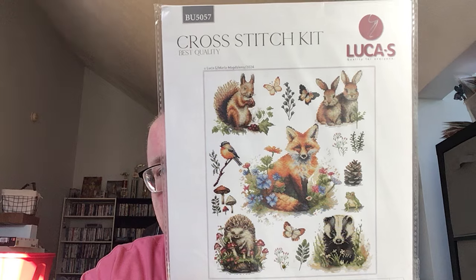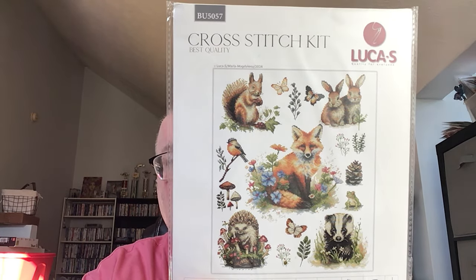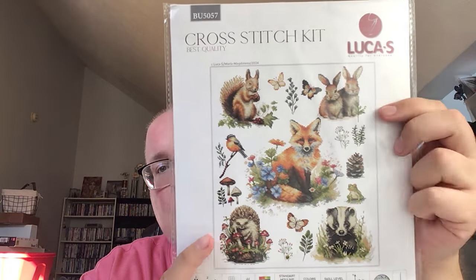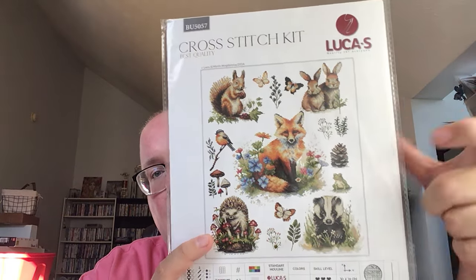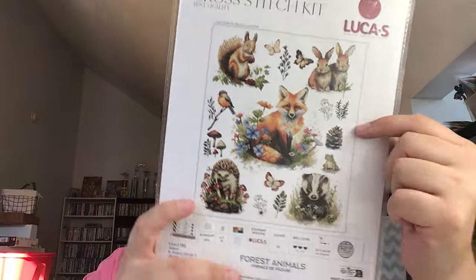And then this is Forest Animals. I got this with the other kit, so it didn't travel by itself. I love this little hedgehog and this fox and this badger. These are cute too, but these 3 are my favorite.